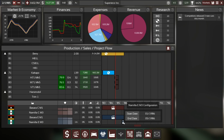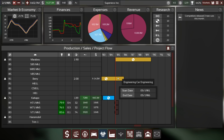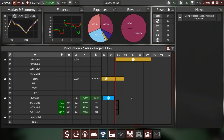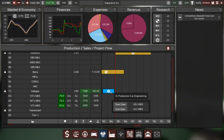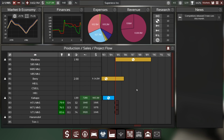So we have our factory here. And then that should coincide with the berry. And we should be able to just continue producing. Because the Kakapo is asking for the old engine. But this one will be asking for the new engine. Anyway, I hope this works.